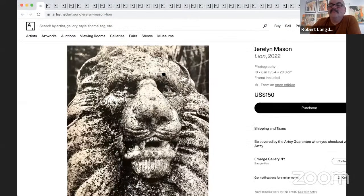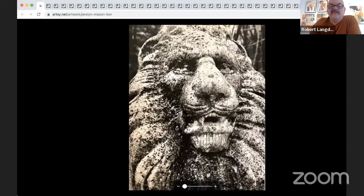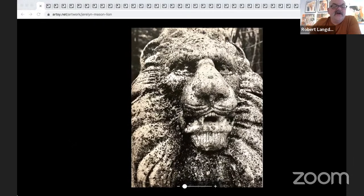It's a beauty. Geraldine Mason, this is called Lion. It's a photograph. Geraldine lives here in Saugerties. This lion guards an old schoolhouse from the 1800s. She particularly enjoys photographing nature and objects that are showing age and disintegration.